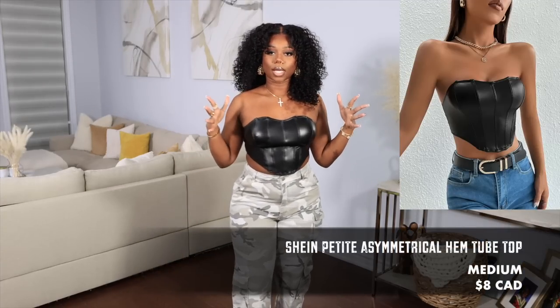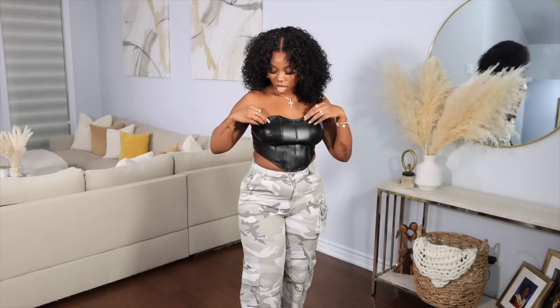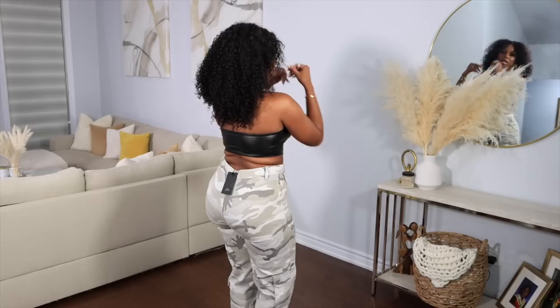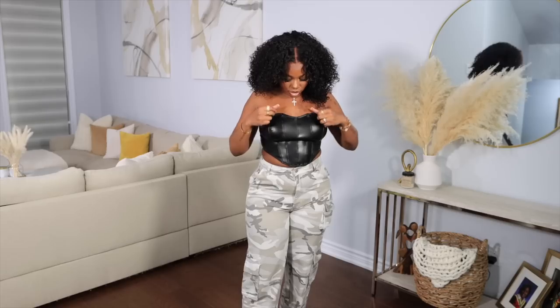So our first item is this top, this tube type like top. It's a full leather, obviously it's not real leather, especially with the price. But what I love about this top is it has the tape type elastic thing that actually holds onto your skin so you don't have a nip slip, your boobs don't be falling out and all of that. I got this in a medium and it fits really well. It's not snug on me. It's feeling really comfortable and I'm just loving how it looks. It's like a real vibe. And you can wear this in the winter time with maybe like a long sleeve dressy shirt just to give it that type of look.